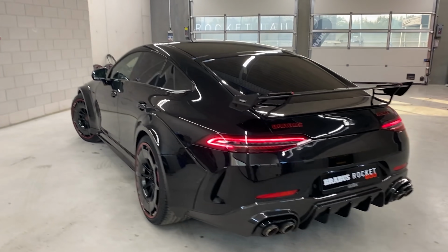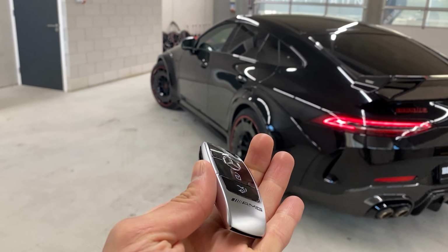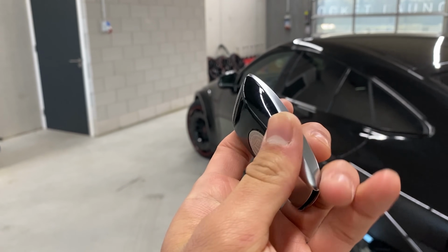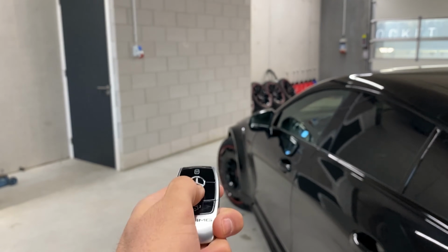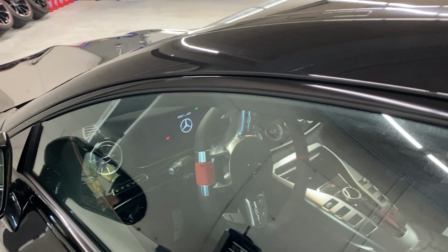And now it's time to step in. But before we do that, let me show you the key of this Brabus GT900. Here we have the Mercedes-AMG specific key. It's the normal one, the latest one. On the back we have the Brabus B, high performance automobiles. Unlocking the car, time to step in to show you the special interior on that one. Let's go.